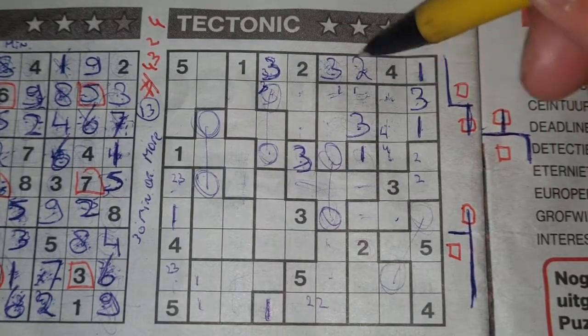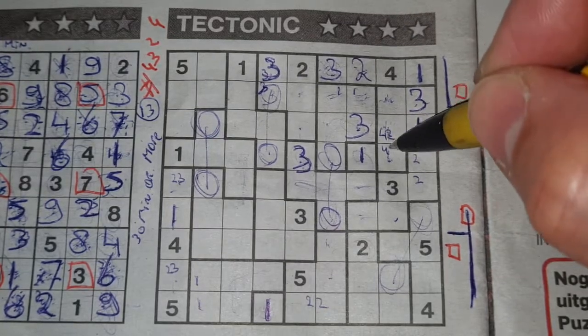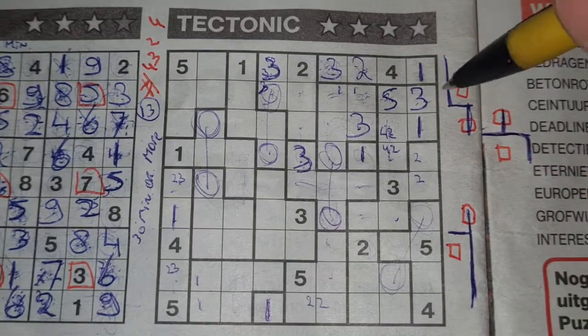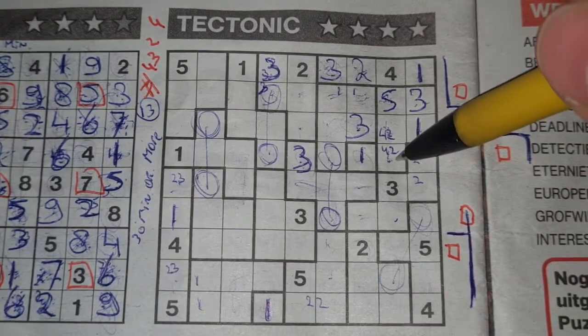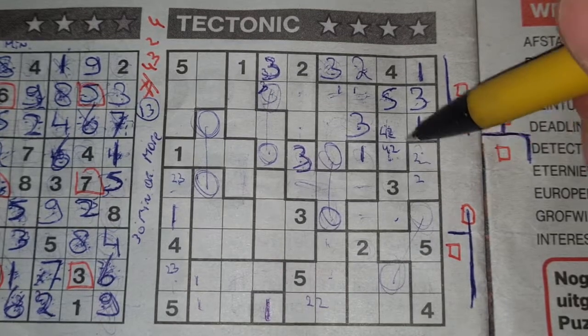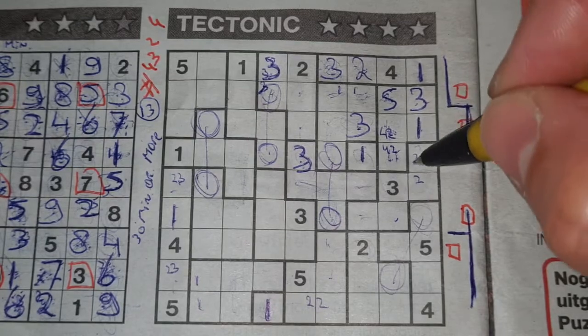This box can be a 2, so the 2 goes together with the 4 as a pair. 2 and a 4, 2 and a 4. So one box left in this area for number 5. Double 2. That means that this box cannot be a 2 anymore. If I place a 2 here, I cannot fill any 2 in one of those two boxes. So it's not a solution to place a 2 there.